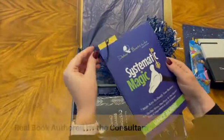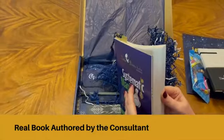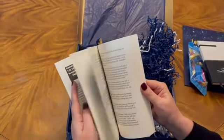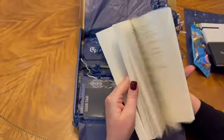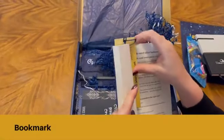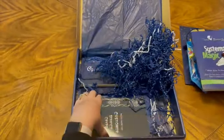Systematic Magic. So this is a book. Vance Morris is the author. You know, that's instant credibility right there. If you've written a book, you want to make sure that all of your customers have it. It is the most expensive business card you'll ever have, but always very effective. Custom bookmark in this book. So once again, just those amazing little details.